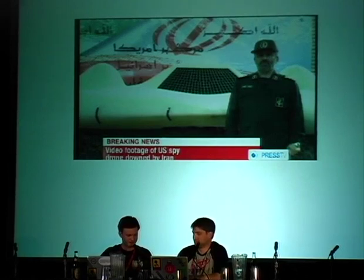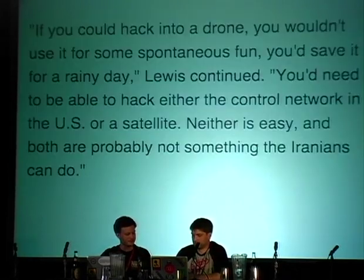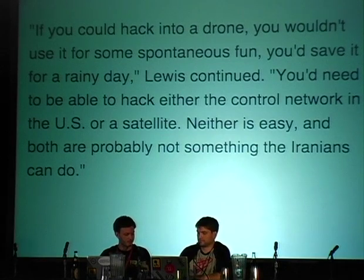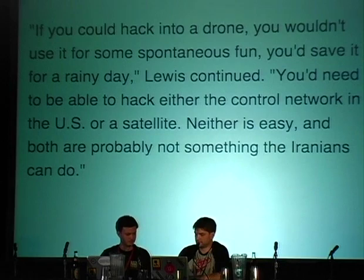In the same report, Lewis also said, if you could hack into a drone, you wouldn't use it for some spontaneous fun. You'd save it for a rainy day. You need to be able to hack either the control network in the US or a satellite. Neither is easy, and both are probably something the Iranians can do. Probably not something the Iranians can do.